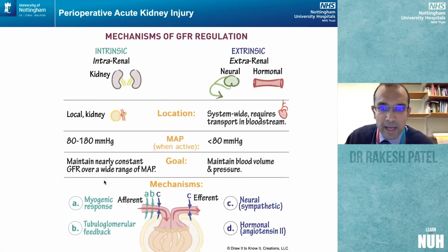So let's start with a recap of GFR regulation. This is achieved through both intrinsic mechanisms, so these are those within the kidney that we specifically look at and monitor as nephrologists, and extrinsic mechanisms, so these are those external to the kidney that perhaps you guys particularly focus on, but nonetheless also have their effect on the kidney.